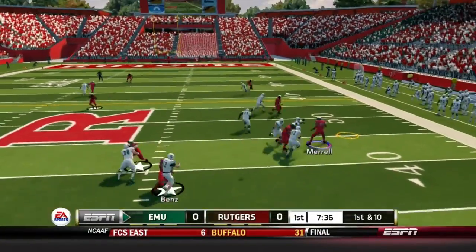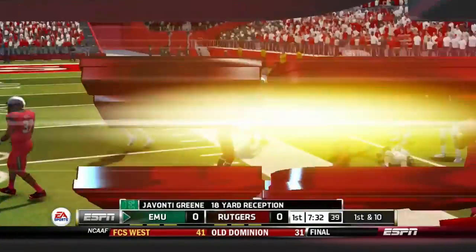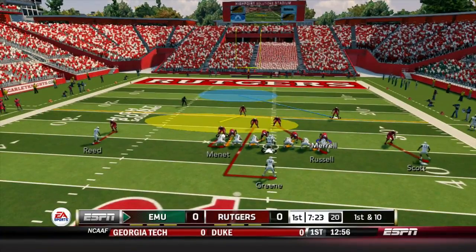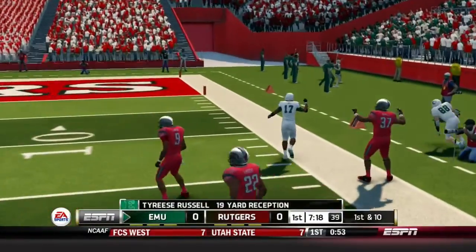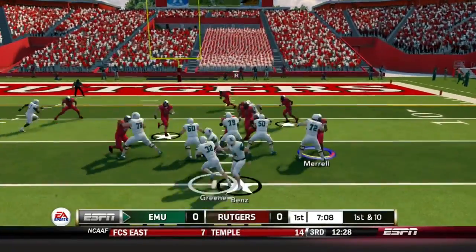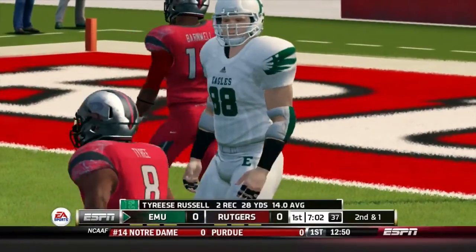Benz out of shotgun, split backs. It's a screen to Javonte Green, who comes out of the pile untouched, and he has 18 yards. And somebody has got to make that tackle. And the Eagles are now in Rutgers territory. Benz throwing again, and Tyrese Russell this time, the tight end. And check out Tyler Benz just throwing darts out here. Now play action, back to Russell, and it's close to another first down, 2nd and 1.